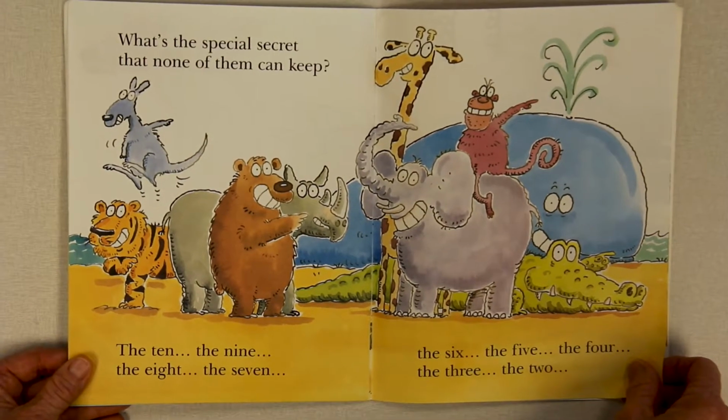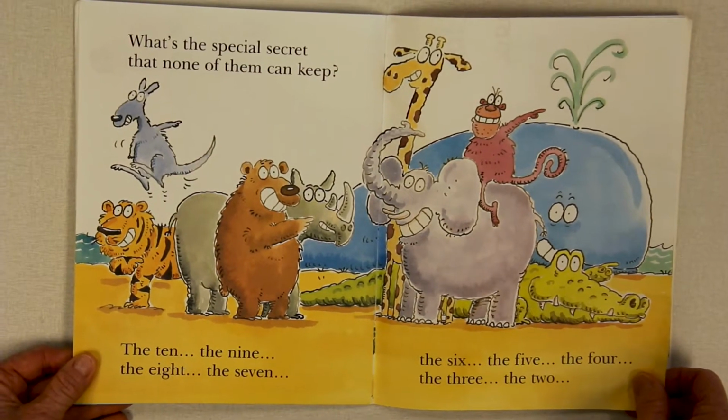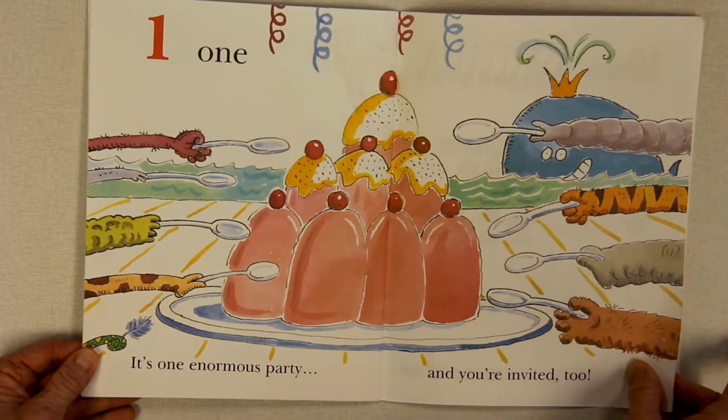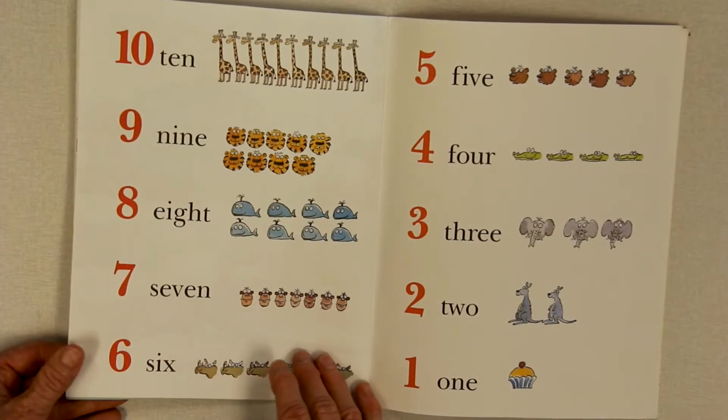The 10, the 9, the 8, the 7, the 6, the 5, the 4, the 3, the 2. The 1. Oh, it's an enormous party, and you're invited too. The end.